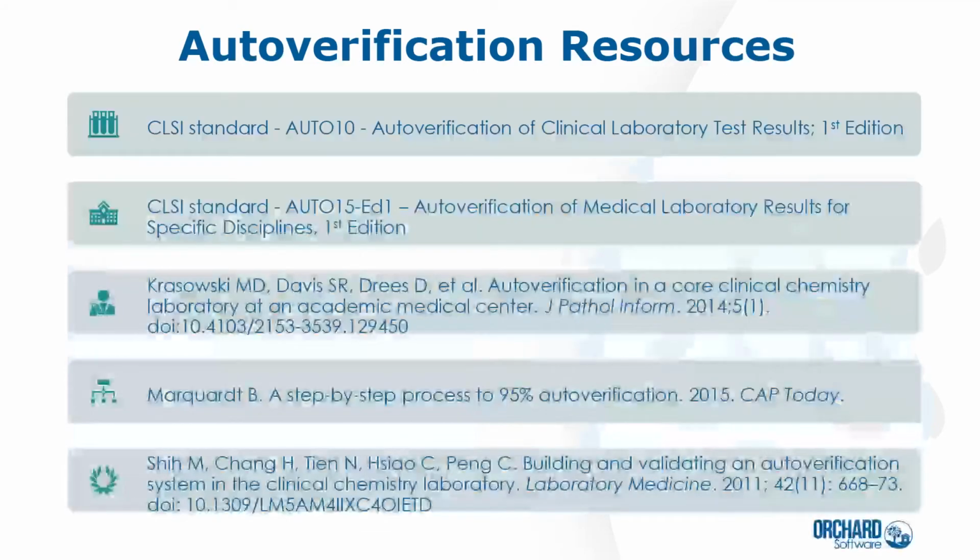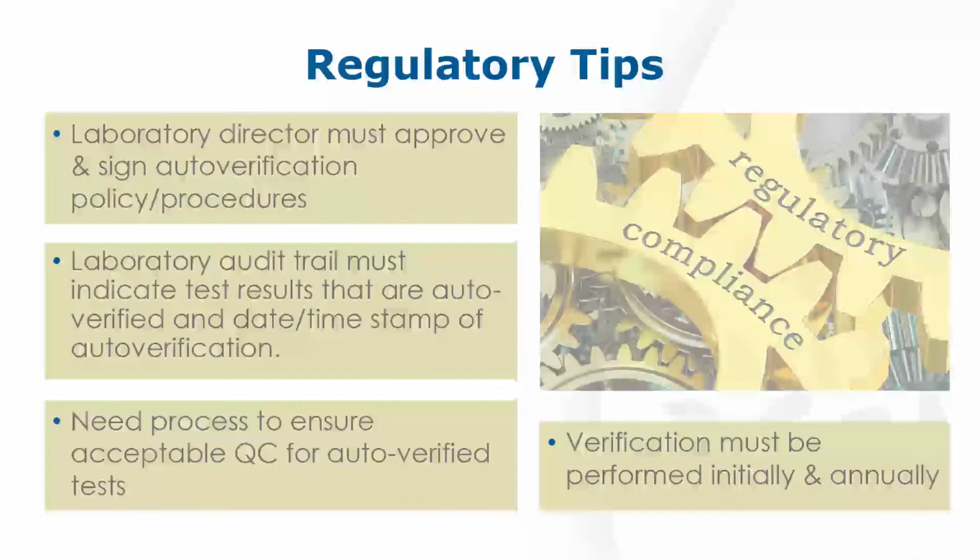So here are the resources that I mentioned, the CLSI standards, Auto 10 and Auto 15, and then I have 3 other articles down here as well that you might find helpful. Inspection: everything that applies in the laboratory applies to auto verification. Both CLIA and the Joint Commission requirements through pre-analytical, analytical, and post-analytical also apply to your auto verification process. And the College of American Pathologists has a specific auto verification checklist.